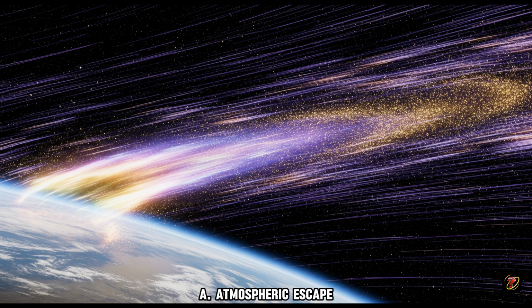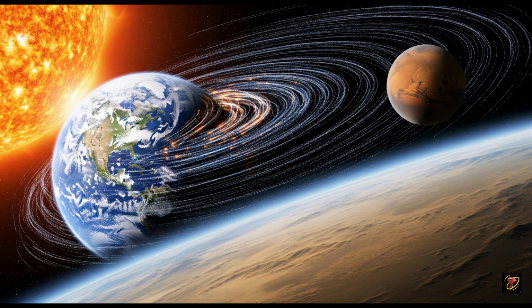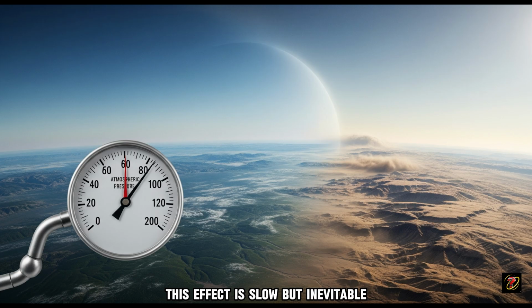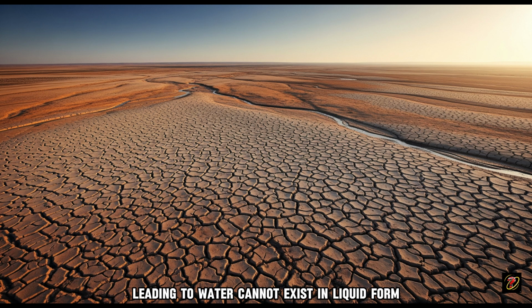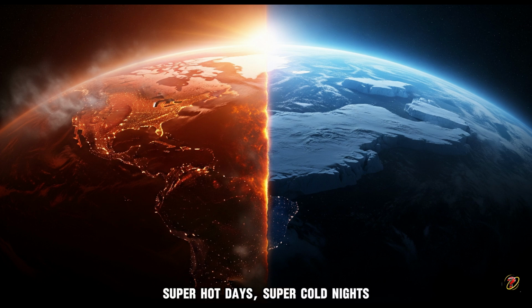A. Atmospheric escape. The solar wind will gradually pull light elements, such as hydrogen and helium, out of the outer atmosphere, the exosphere, similar to the process that happened to Mars. This effect is slow but inevitable. Over several thousand to several million years, the atmospheric pressure will decrease sharply, leading to water not being able to exist in liquid form. Temperature imbalance between day and night, super hot days, super cold nights.